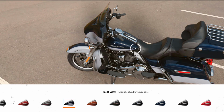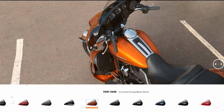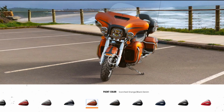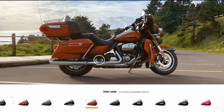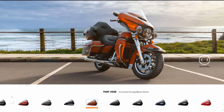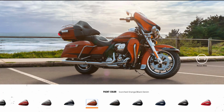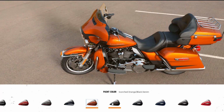And the internet doesn't really do it justice. You've got to see it in person. The Midnight Blue is very, very dark. Unless it's in the sunlight, it almost looks black. Okay, so here's kind of a wild color. You've got Scorched Orange and Black Denim. This is a combination of both gloss paint and denim paint mixed with one another. Very rarely do we see this on any motorcycle, any manufacturer doing this besides Harley-Davidson right now. So it's a pretty bright color, pretty wild color.